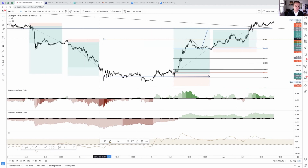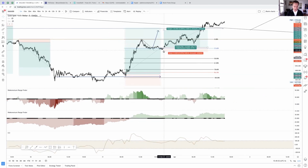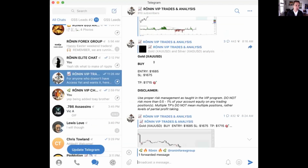You can see this is the same zone that it hit. So just precision entry. So we ticked that 1715 and moved the take profit to 1725. And this is where we re-entered on the dip. And by the way, I'll show you here in our Telegram where this was available.